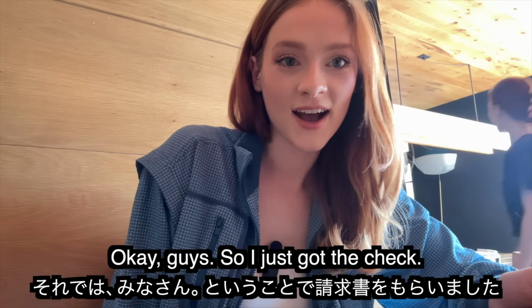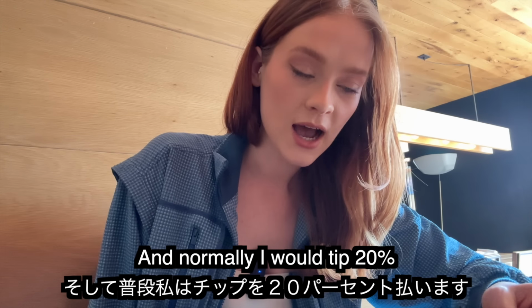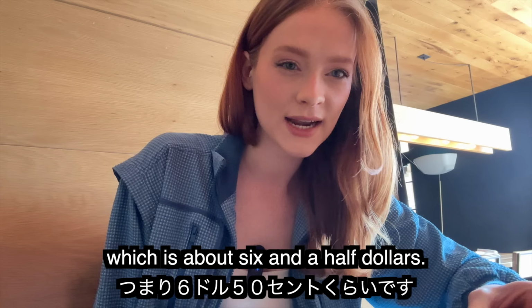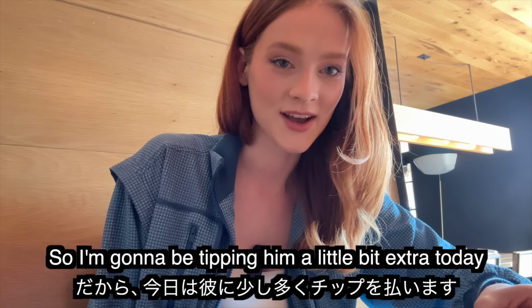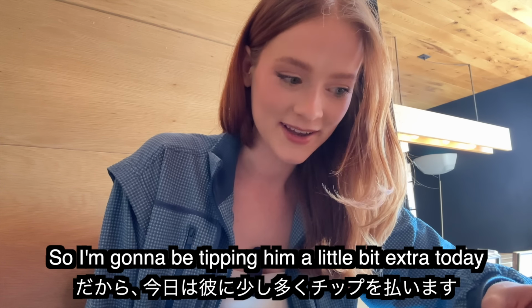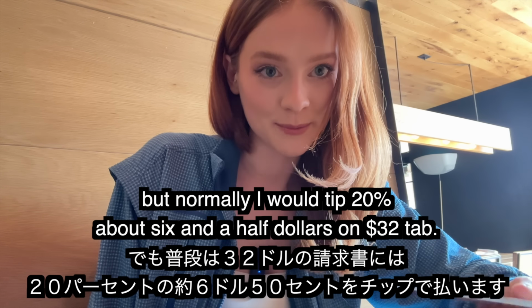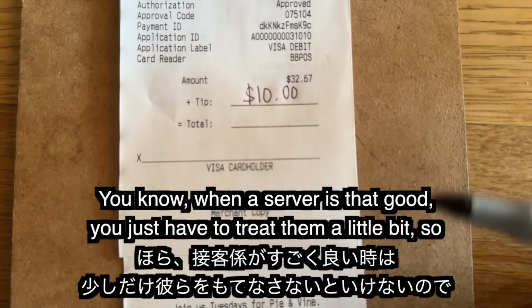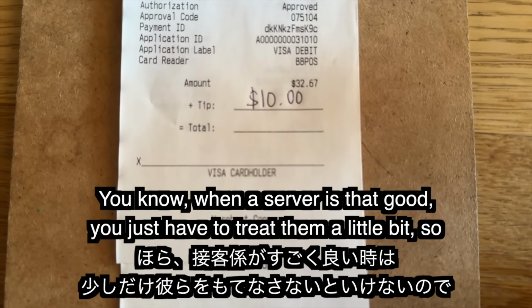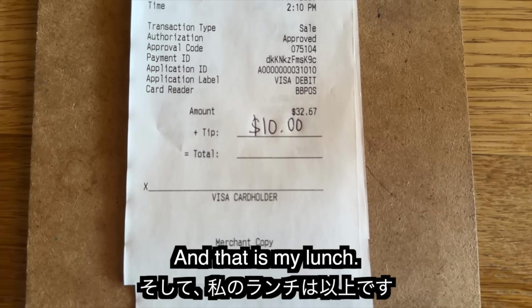Okay, guys, so I just got the check. The total is $32.67, and normally I would tip 20%, which is about $6.50, but today my server was very sweet, very accommodating, so I'm going to be tipping him a little bit extra today. Normally I would tip 20%, about $6.50 on a $32 tab. I think I like this little life. When a server is that good, you just have to treat them a little bit. So I tipped him $10 today, which makes my total $42.67. And that is my lunch.